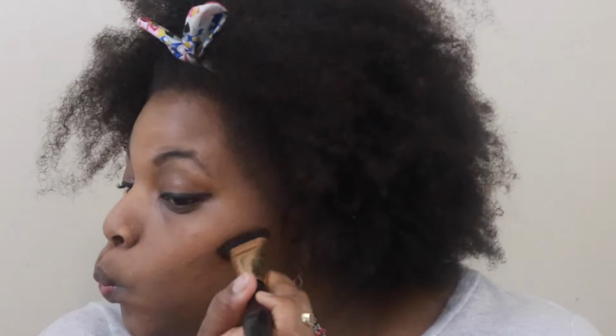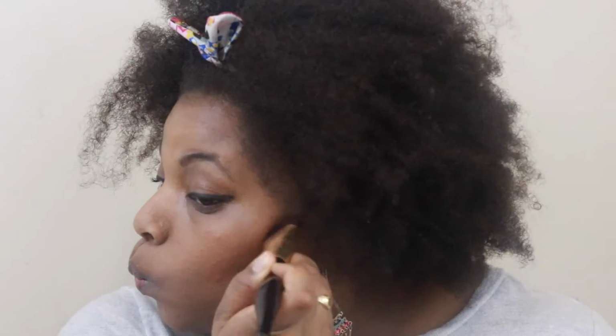So now I'm going to go ahead and contour, and I'm going to be using my Too Faced Deep Tan Bronzer, and this is the Dark Chocolate Soleil, whatever it says. The great thing about this is that it actually really does smell like chocolate, so that is a nice pick-me-up in the mornings or when you're getting ready to go out. Who doesn't love the smell of chocolate? Ooh. Don't blend it.